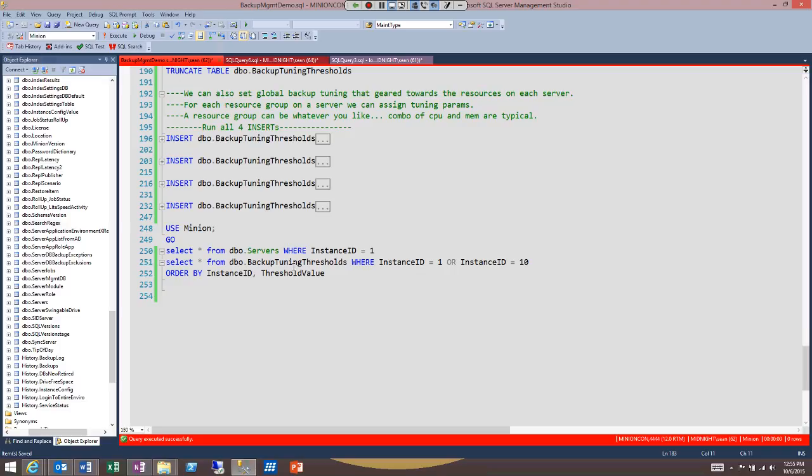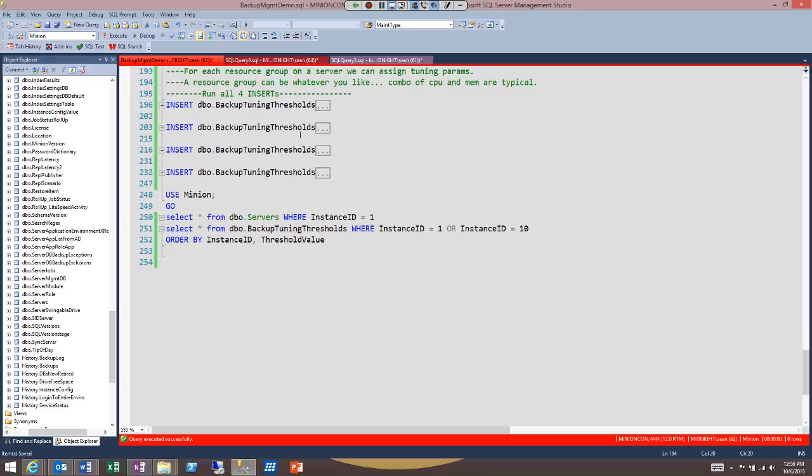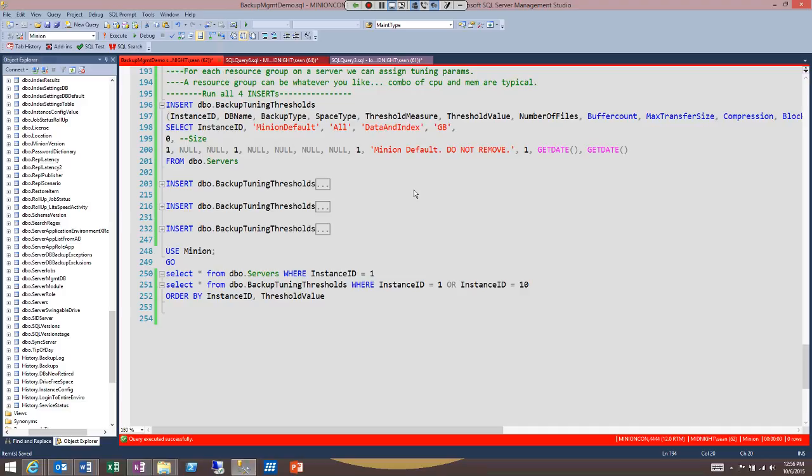But you can set up basic tuning thresholds based off of the server resources, right? We've got the server resources in the servers table. We know the number of CPUs, and we know the amount of memory that's on the box. So really all we have to do is an insert and just a little bit of math, right? This first one is easy. We're setting up the global default. This is not the one we're interested in.